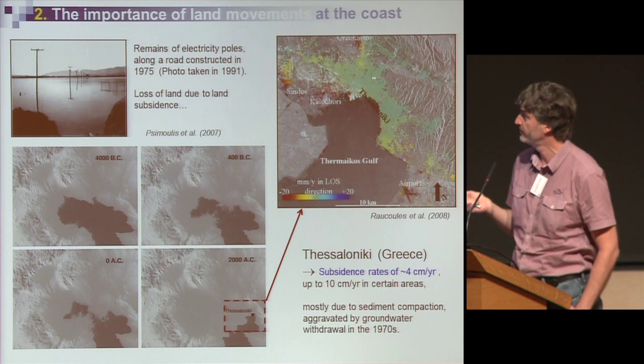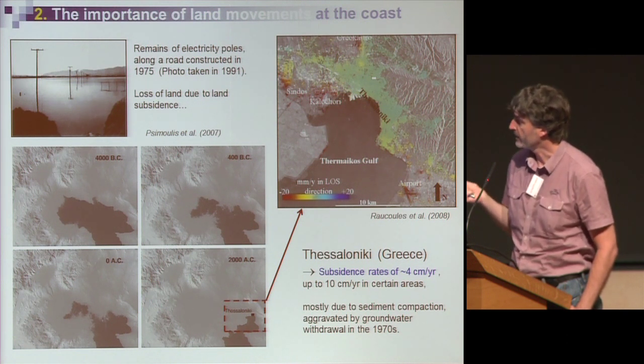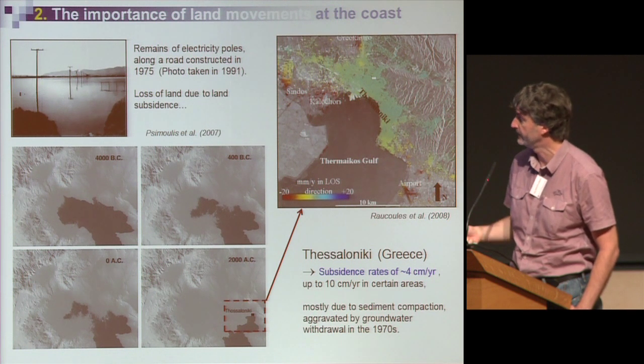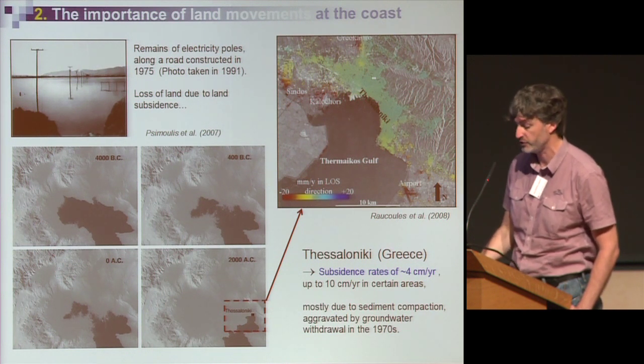This picture comes from the analysis of synthetic aperture radar images from satellites in an interferometric approach over the past 20 years, and still confirms that the rates of subsidence are of about 4 centimeters per year, and locally can reach 10 centimeters per year. These are aggravated by groundwater extraction in the 1970s, which stopped in the 1980s. But still, the sedimentation over the millennia timescale is continuing acting in this region.